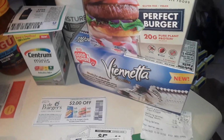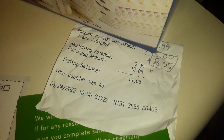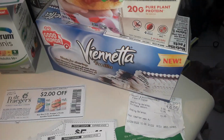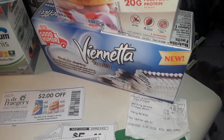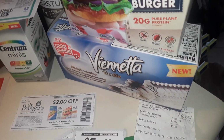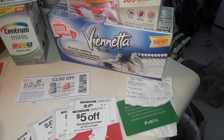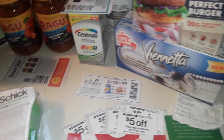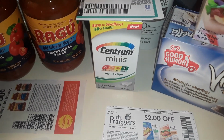So another Publix promise. As you can see, they put it on a gift card. It was $8.05 right there, and I had another thing here that I had picked up the wrong one, so I'll get into that later. But anyways, Publix promise was granted again, and that was completely free. Of course, I submitted it to Fetch before I talked to the customer service, and I get Fetch points right away.